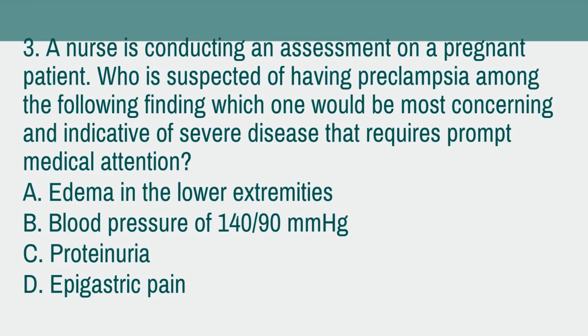Question number 3. A nurse is conducting an assessment of a pregnant patient who is suspected of having preeclampsia. Among the following findings, which one would be the most concerning and indicative of severe disease that requires prompt medical attention? Options. Option A. Edema in the lower extremities. B. Blood pressure of 140 by 90 mm of Hg. C. Proteinuria. And D. Epigastric pain. So here the correct answer is option D. Epigastric pain. So epigastric pain can be an indication of severe preeclampsia or HELLP syndrome, which requires immediate medical attention.